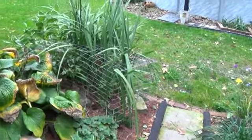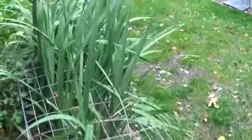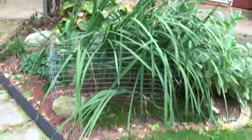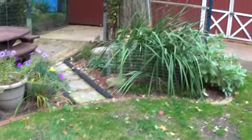And that cage was put there to hold my gladiolas up. It worked, but it wasn't as nice looking as I expected it to look. So I might do something different there. I might even dig them gladiolas out of there.